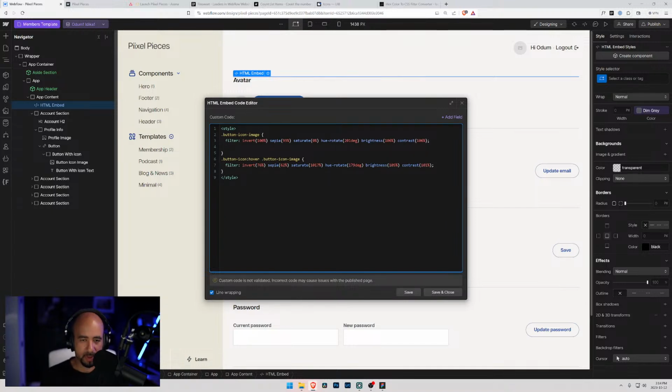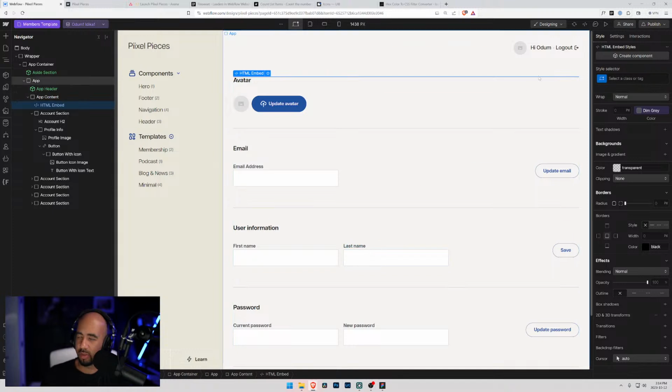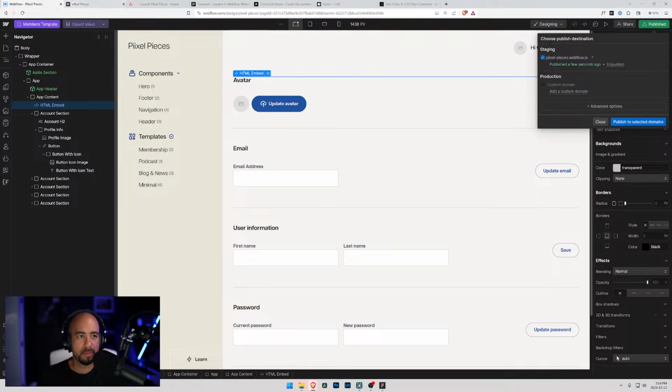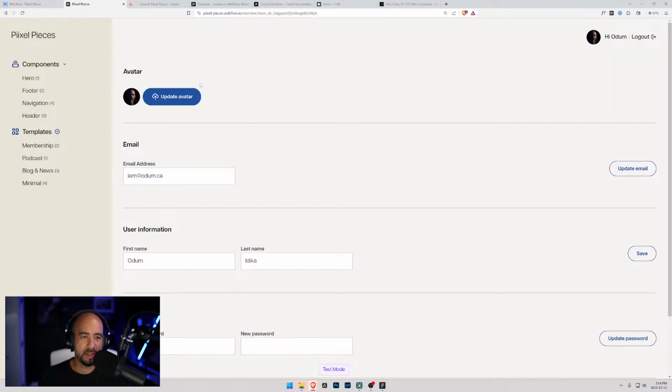And we actually need to put a transition. 0.3 seconds and just ease. Not have it be so abrupt and harsh. Publish. And let's verify. Not bad.